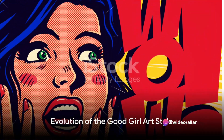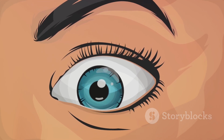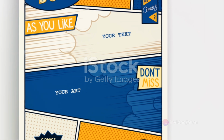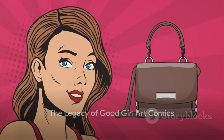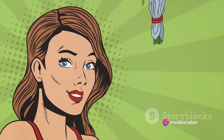In the 50s, the good girl art style continued to evolve. Artists like L.B. Cole, known for his use of vibrant colors and bold lines, brought a unique flavor to the genre. His work on titles like Mask Comics and Blue Bolt Weird Tales of Terror are considered some of the best examples of the era. As the years rolled on, the popularity of good girl art comics began to wane, with the advent of the Silver Age and a shift in societal attitudes.